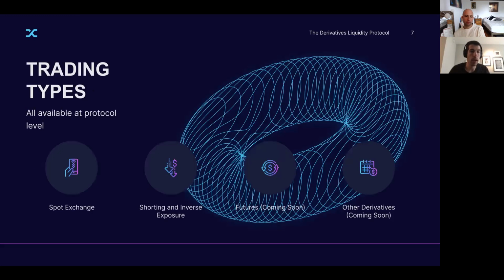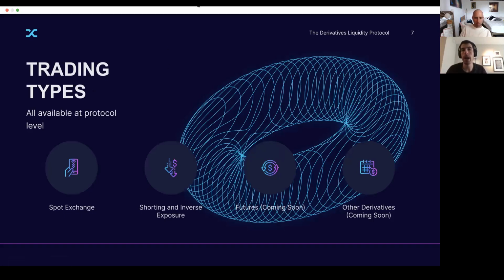So, all right. What are the different trading types? We've got spot exchange, which is just swapping one synth for another. There's shorting and inverse exposure. We have two mechanisms for that. We have inverse synths, which move in the opposite direction of long synths. Long synths are denoted by s. If you see a little s in front of a synth, that means it's long. Shorts are denoted by i.